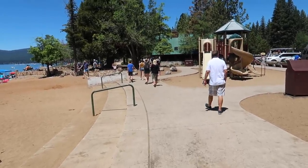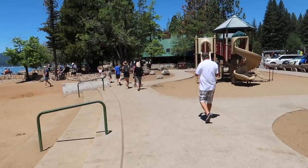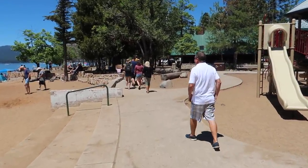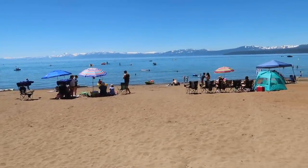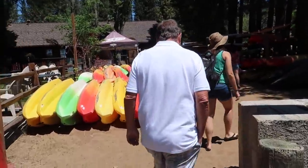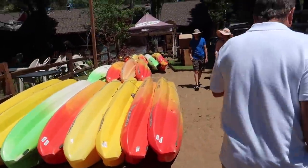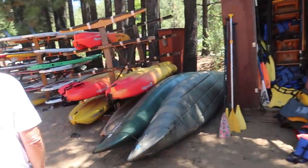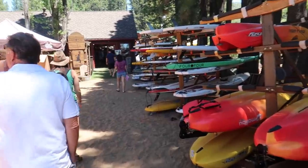Now we're just exploring, trying to figure out what to do next. I think we're gonna rent some paddle boards and maybe some boats. We shall see, but it's gonna be awesome. And cold, the water's cold. I'm gonna get you guys set up with some jackets.